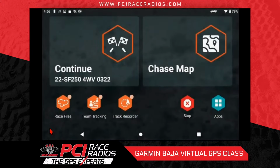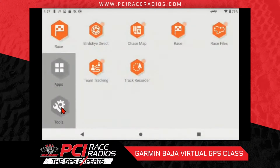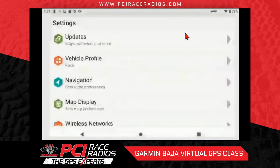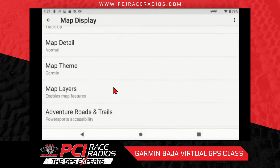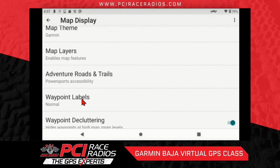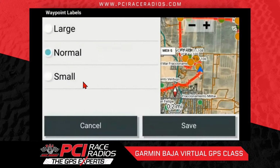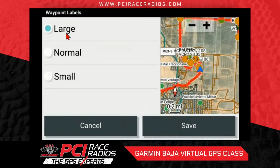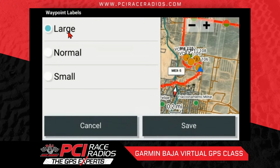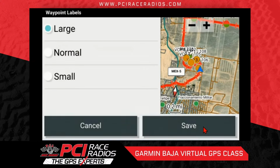All right, one last thing I want to show you before we start going into some of the questions today is if you go into apps, tools, settings, down to map display and waypoint size, waypoint labels, there's an option to have your text small, normal, and large. And this is a really cool feature of the Garmin GPS. So those of you who've been asking for larger text size, that's where you'll find it, and you'll want to set that to large there.